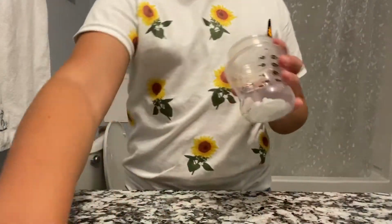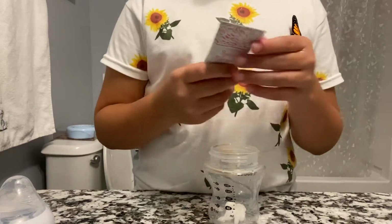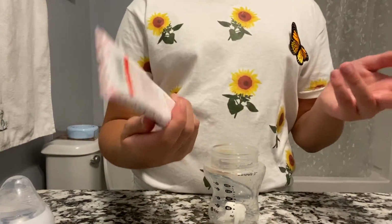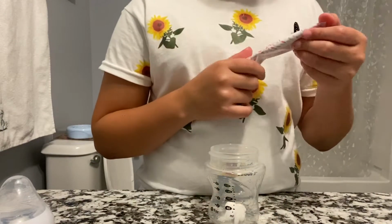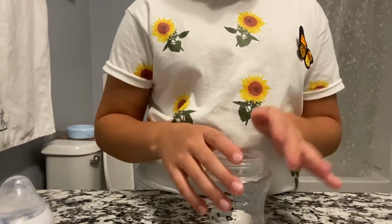All right, guys. So I thought I was recording. I wasn't. So I already put the lotion in. I just used this dollar lotion from Target. It's berry blossom scented lotion. It's a dollar, so I don't really mind wasting it.